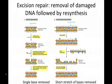Okay, so let's talk about excision repair. There's two types: base excision repair and nucleotide excision repair, which, again, some people got upset about this question on the quiz, so I am looking into it. Hold your comments. Sorry.